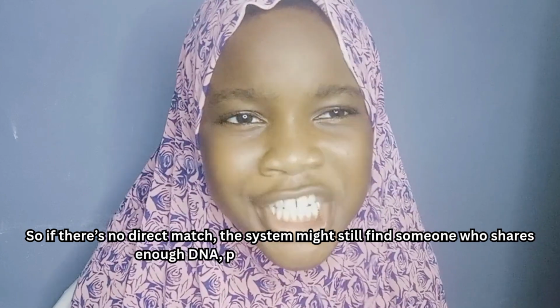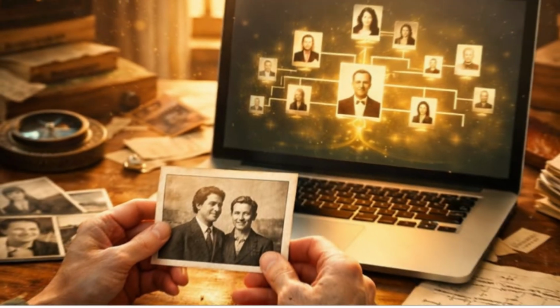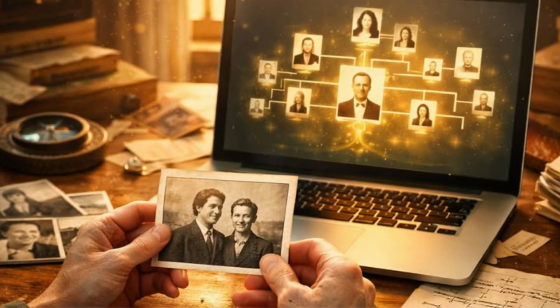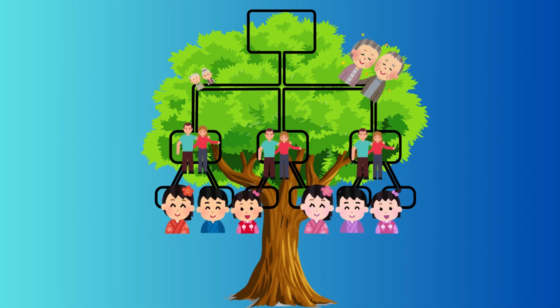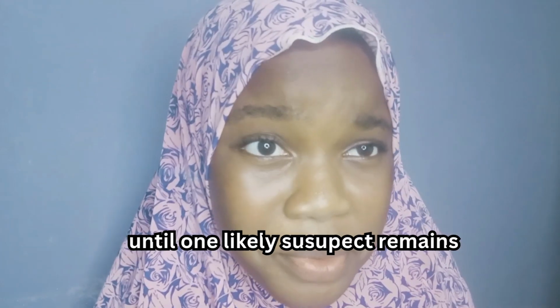So if there is no direct match, the system might still find someone who shares enough DNA, probably like a second cousin. Investigators then study that person's family tree, their siblings, parents, grandparents, and even great-grandparents. They collect details like age, gender, and location until one likely suspect remains.